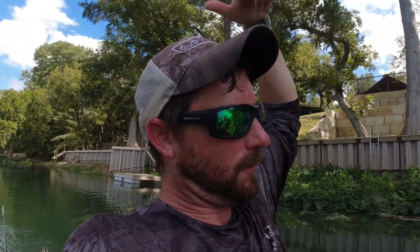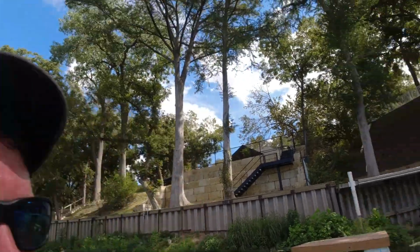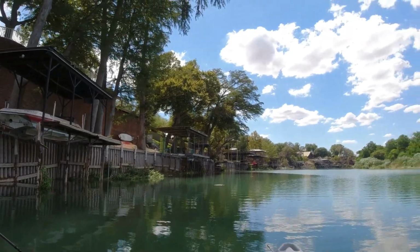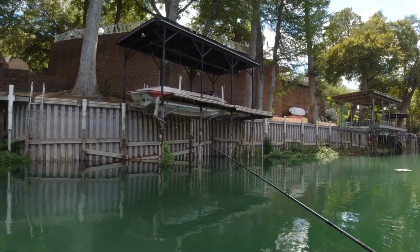I know what I'm going to do is I'm not going to fish any of this yet. I'm going to go all the way up as far as I can go and then just drift back down and fish a bunch of stuff along the way. That way I don't get caught up in fishing too much and I can actually go see the rest of this stuff and show it to y'all. But like I said, everything here is pretty much status quo. It's looked like this ever since I've been fishing it, just maybe a foot lower.